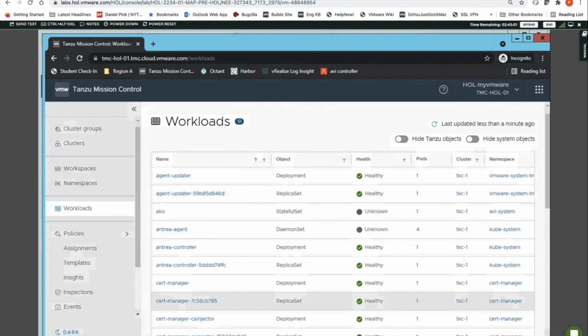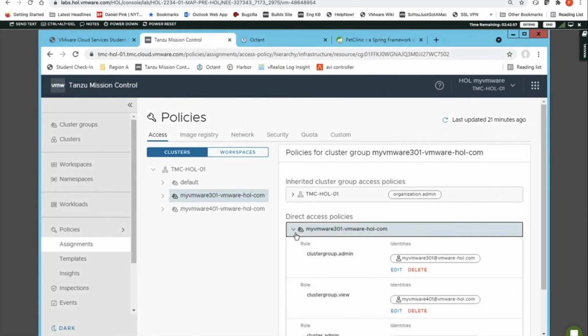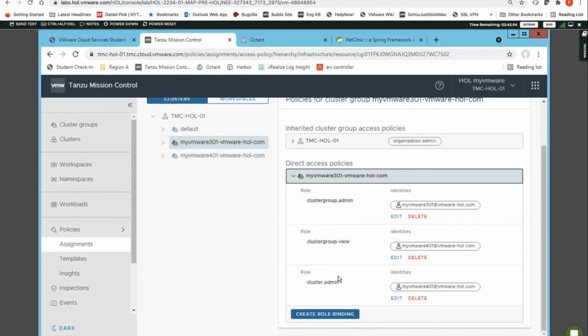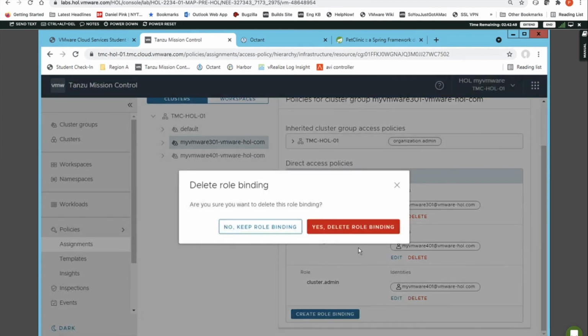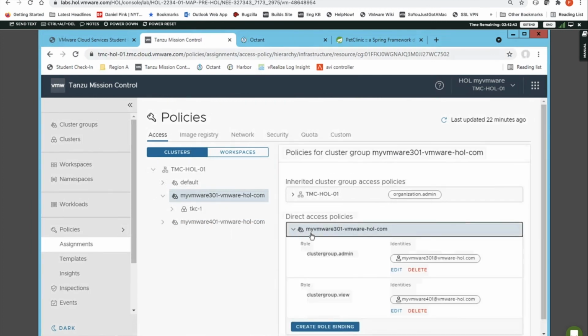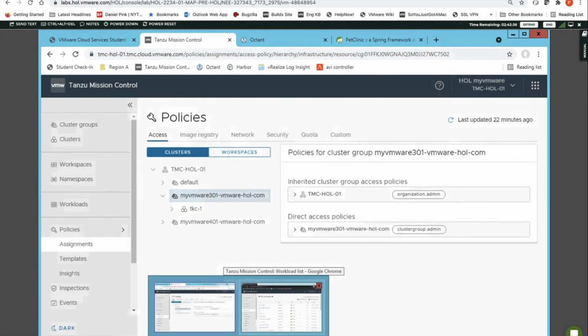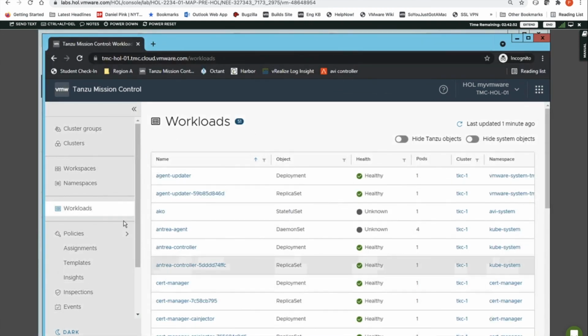So now let's go back to the platform admin and remove those access policies that we put in place for the developer. Cluster group view, as well as cluster admin. So we delete those. And we delete that one. Let's go back to the developer role. And remember, before we could see all of the namespaces and all of the workloads.